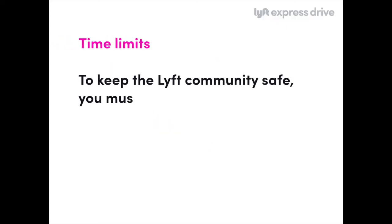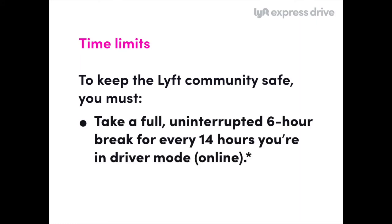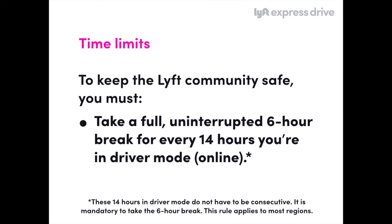And one last thing before we jump into your first ride. It is important to remember that you are only allowed to be online driving with Lyft for up to 14 hours at a time, after which you'll be required to stay offline for at least 6 hours. Even if you take a break here and there, your 14-hour timer is still running, unless that break is at least 6 hours long, to the second. Ask a Lyft associate more about this after the presentation.